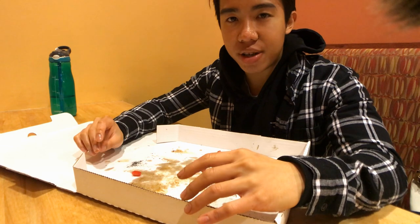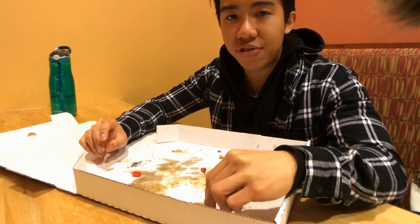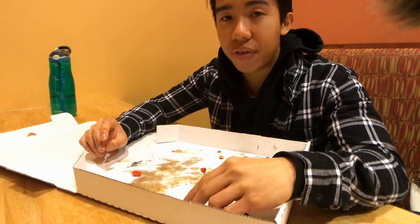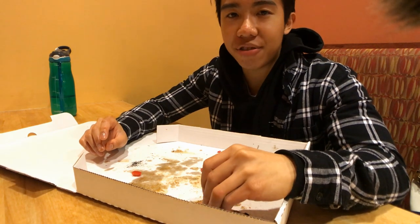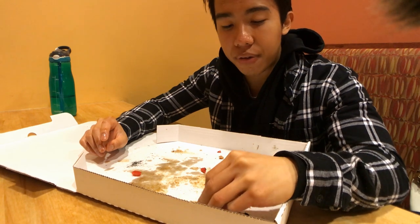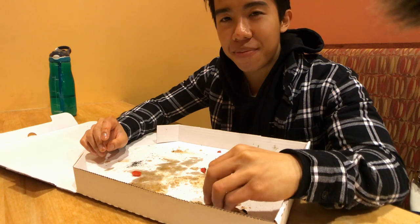Hope you guys enjoyed this cheat day. Even though I ate probably around the same amount of calories as I did last week, I feel like the quality of the food I ate was significantly better, and because of that, I feel great right now. I'm satisfied. I'm not too full. I don't feel like I'm gonna puke or anything. So I think this was a successful cheat day.